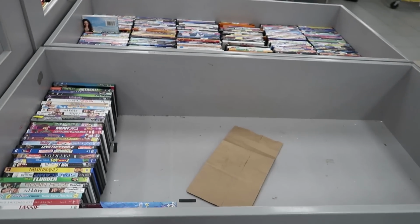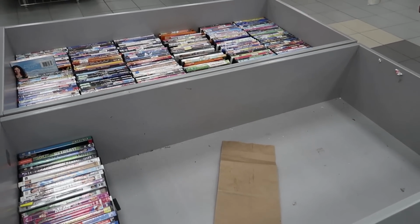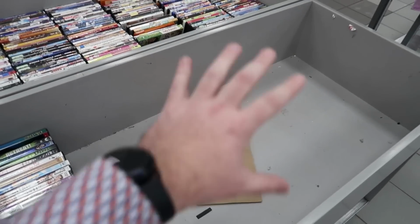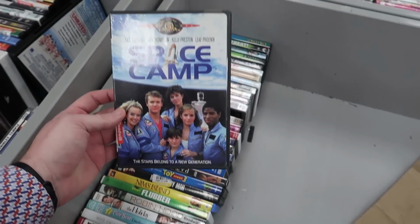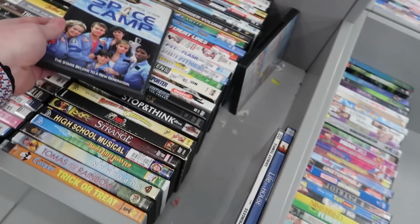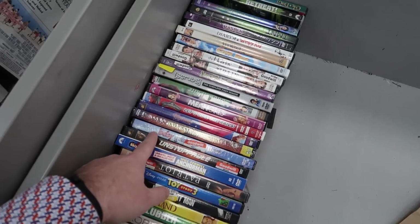That's not good. I always wonder what they do with all these when they get rid of them. I would like to buy them dirt cheap, but I think they send them to the Goodwill outlets and they get divvied out there. Space Camp. I'm pretty sure this is actually worth money. We'll look this up together in a second. See if I see anything else that looks good.